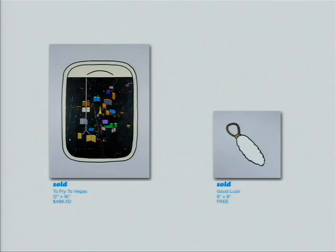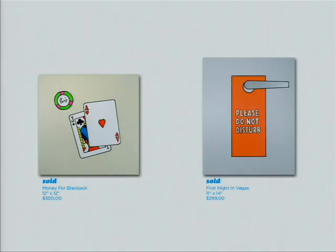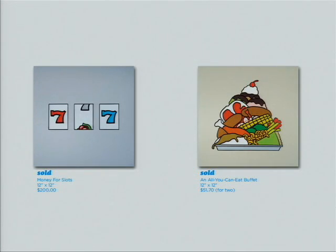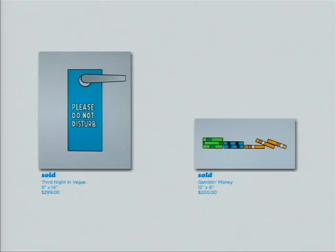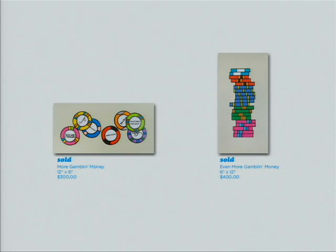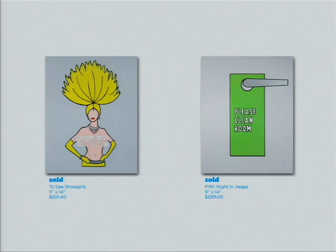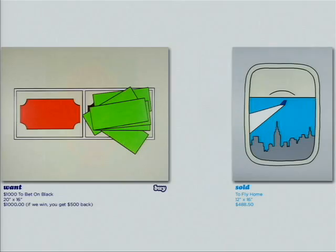So recently he went to Vegas, sold a flight to Vegas, some good luck. They went really fast. Money for blackjack, night in Vegas, money for craps. Strangely, I don't know what he did about that. Money for slots, all you can eat, money, more money. I think he mostly needed money. Some aspirin, it seemed, showgirls, and then fly home.